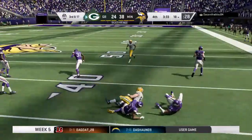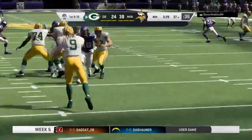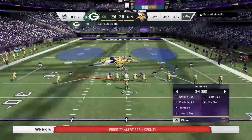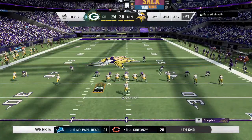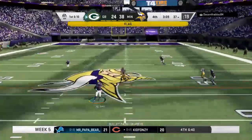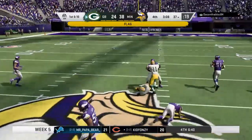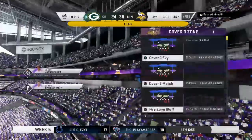Making the catch is Sternberger. And he's taken down but able to slip across the 35. This quarterback now a perfect 8 for 8 to start the second half. Not bad. 1st and 10. From the gun, Lawrence. He's got the first down and more past midfield. And finally taken down at the 44-yard line.